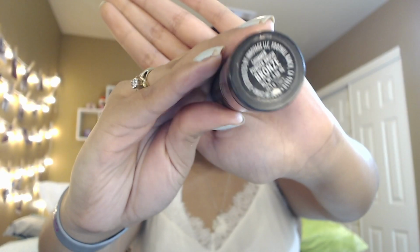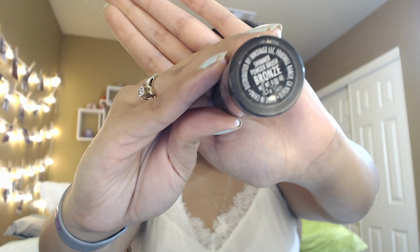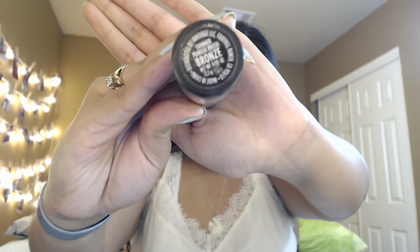So yeah, it's a shimmer bronze by Makeup Makeover Essentials. I put a lot on, usually, because I blend it out later. So it's popping up on the camera a lot. You can see that. That's how I put a lot. So I blend it out later. You might be looking like, what the hell? She does not have to do makeup.